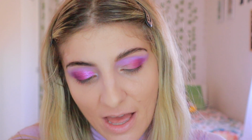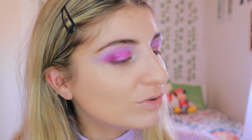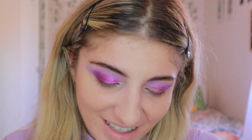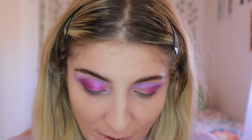I'm going to take this one. This is the Luxe pencil brush from Zoeva. I'm going to do the bottom, but I think for the bottom, I don't know, should I do just a yellow, or a blue? Oh my god, a blue would look really cute. We'll do Rhodey, which is that one right there. I'm not going to put hopefully a lot. I just wanted a little bit.